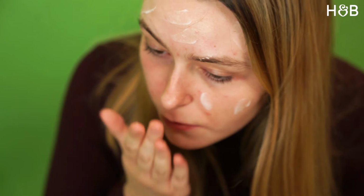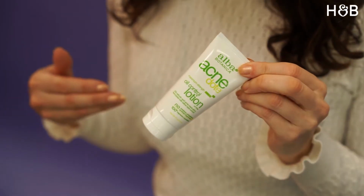Beck, for you or anyone else that is prone to blemishes and outbreaks, I'd really recommend using the oil control lotion as part of your evening routine. Applying this to the face is going to have many benefits, reducing oil production. The salicylic acid in there is going to be fighting the acne while you sleep. So how often should I use it? I'd recommend that you use it daily.